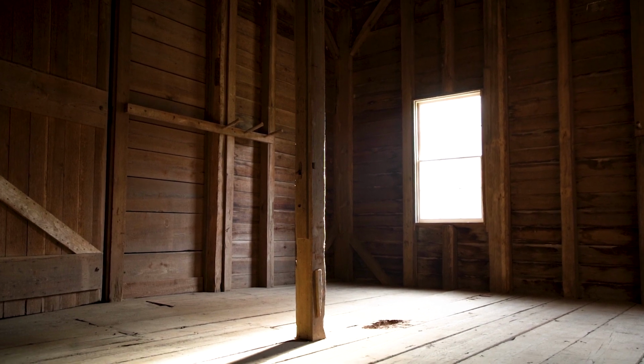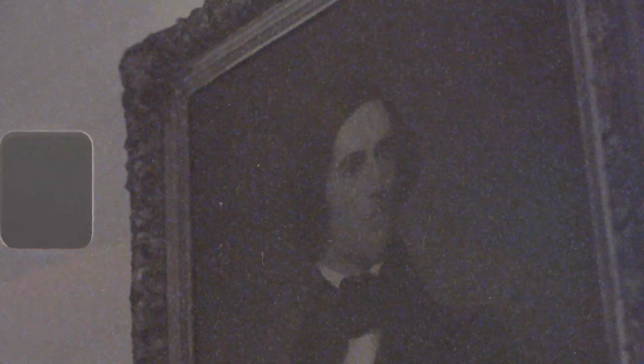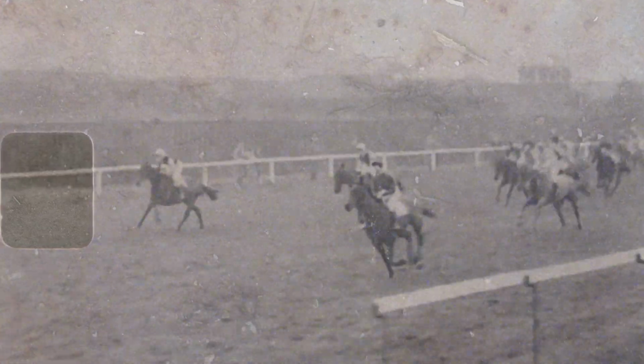But it's not just so that the building stands. It's so that we have a reminder of the people who lived here, the people who cared for the horses here. This is simply a mnemonic for all the things we can't forget.